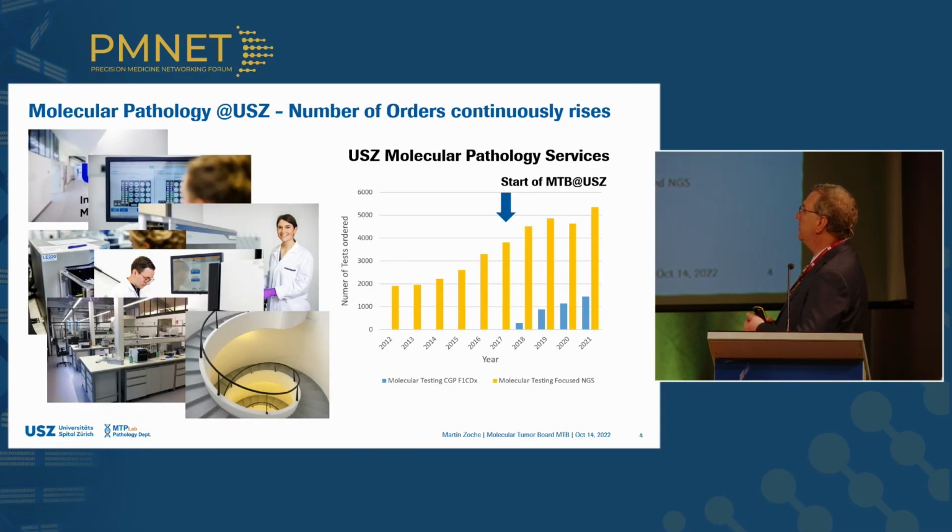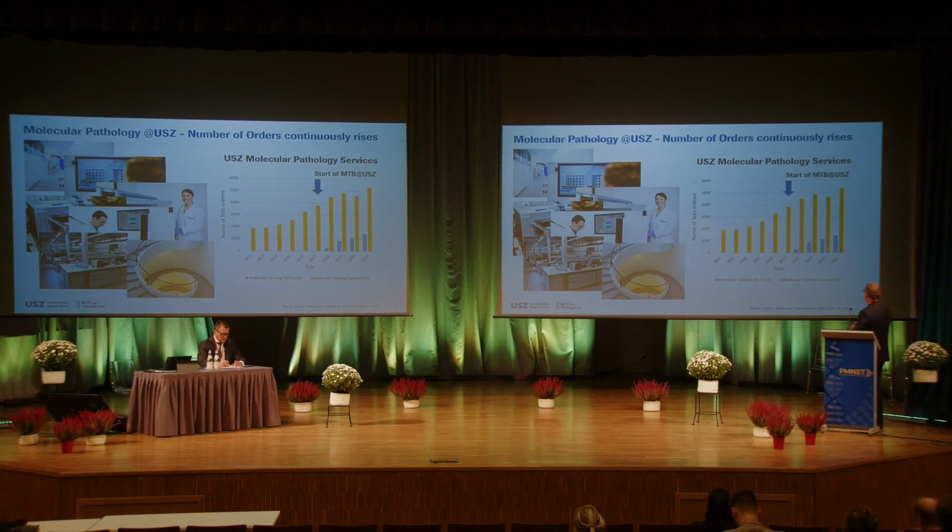And you can see it in some numbers. These are just a few pictures of our laboratory. But you can see here in some numbers that the amount of molecular tests over the last years has really more than doubled. And nowadays we are starting with comprehensive panel tests. And these comprehensive panel tests are more or less done for almost every metastatic patient.